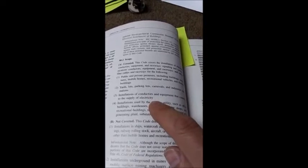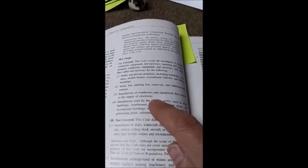What this code covers is stated. 90.2, Scope, public and private premises. That includes our houses. Installations of conductors and equipment to connect to the supply of electricity. That means utility power in general. So in theory, if we put an amateur radio station in a house, run it off mains power or commercial power, then presumably our amateur radio stations would fall under this code.